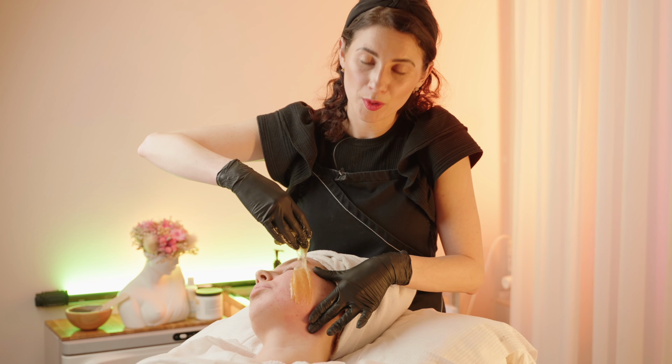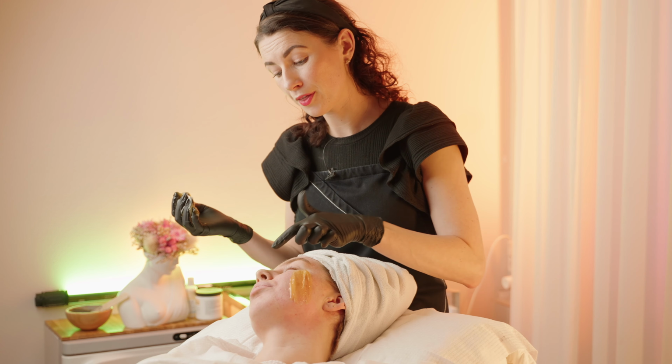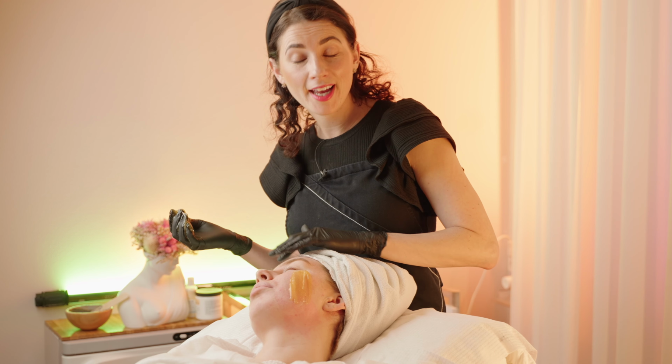So now I'm going to carry on with the rest of the facial sugaring, where I'm going to do the chin, the upper lip, the nose, in the nose, brows, forehead, everything.